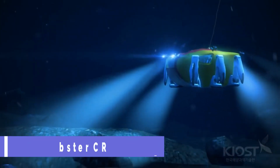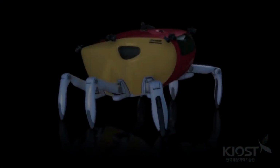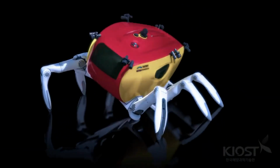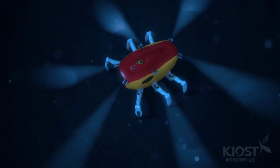Crabster CR200. The Crabster CR200 is a giant robot that walks on the ocean floor like a crab. It can withstand strong currents and explore places where other underwater vehicles can't go. It has 6 legs, 2 claws, and a shell made of carbon fiber. It can carry cameras, sonars, and sensors to scan the underwater environment and collect data.